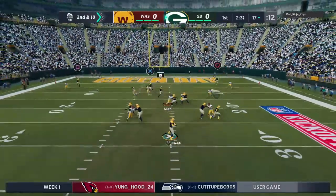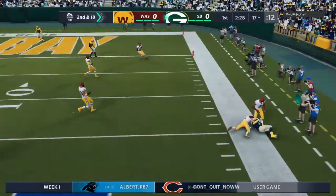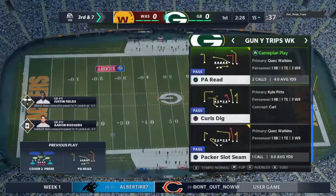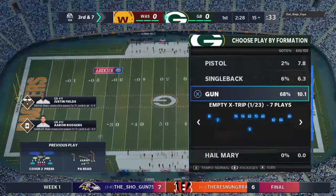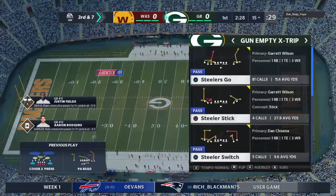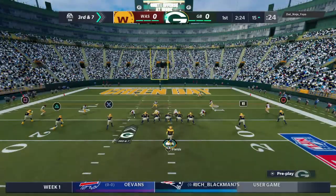On play action, they'll throw. Gets this to his running back, Aaron Jones. And he is out of bounds, looks like right at the 15. He'll get only 3 there, so it leaves him with a 3rd and 7 ahead. This will be the 8th play of the drive. It's 3rd and 7.